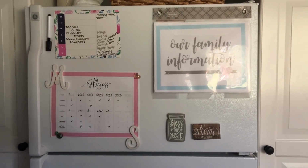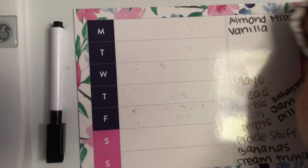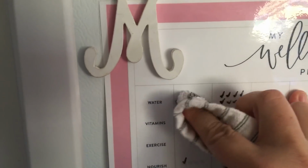As part of the planning process for my weekend prep, I like to wipe clean all of the to-do lists and get my calendars and everything like that in order for the upcoming week.